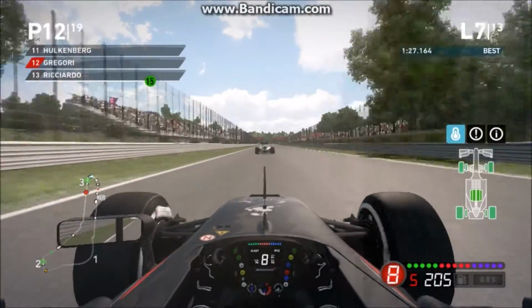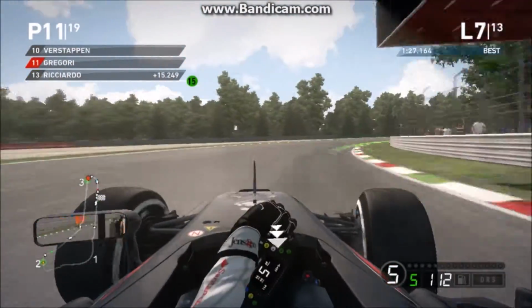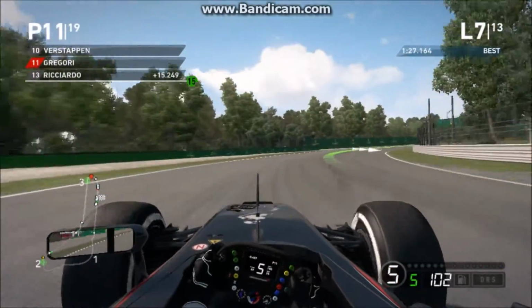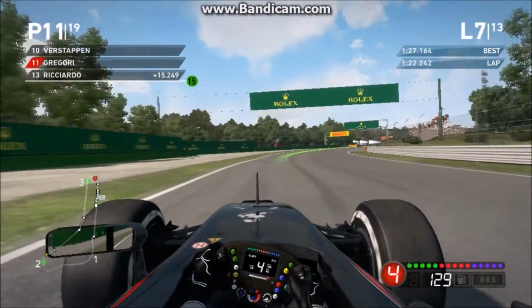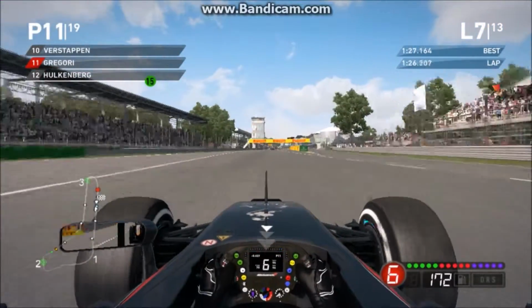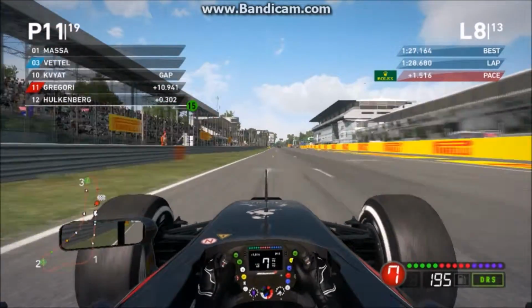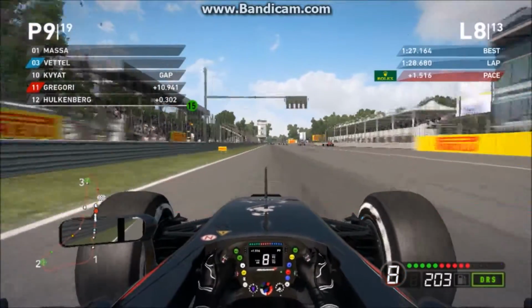We're chasing down Nico Hulkenberg in the Force India, who I believe has yet to make his stop, and we get the move done into Parabolica. Not as easy as I would like, because he tried to get the switch back on us, but we ultimately get P11 from him. So we got a bit better traction off the exit of Parabolica.